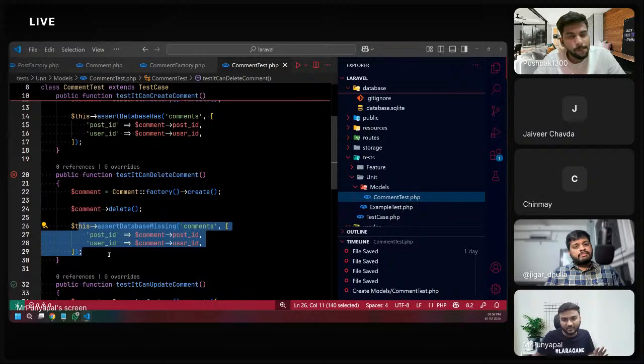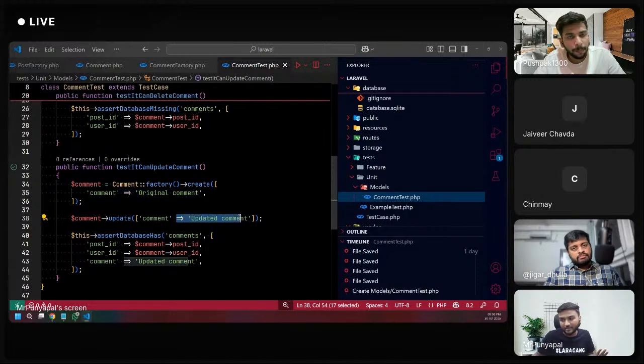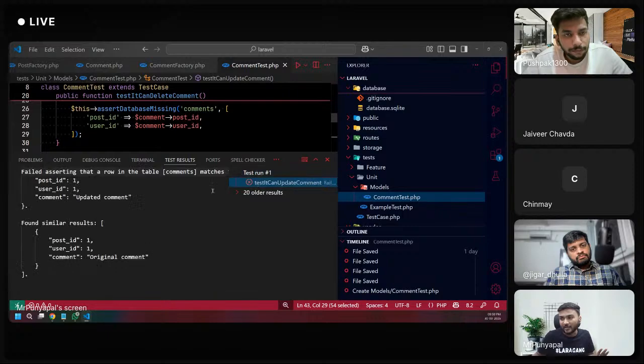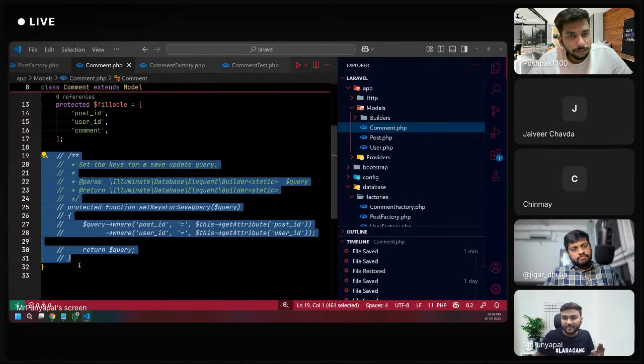In general, it works. And the same thing is here while updating something. I created the original comment, I'm updating the comment and checking it. So again, it is failing, but in general, it works. So what I actually did is I overrode this method.